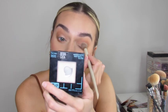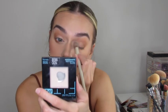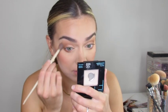And then Maybelline Fit Me Translucent Powder. I'm going to tap that into this inner part here, because translucent powder just kind of helps lighten it up some, but also it's not like a shadow, there's not that much pigment to it. And blend. And it's so blended, like those are the kind of looks I love. I love an over blended look.